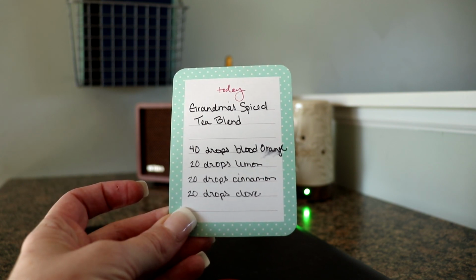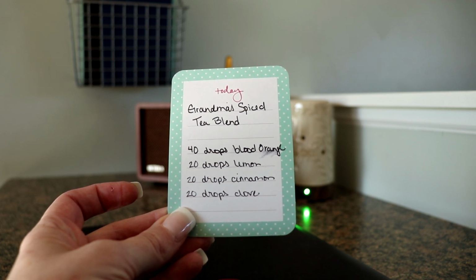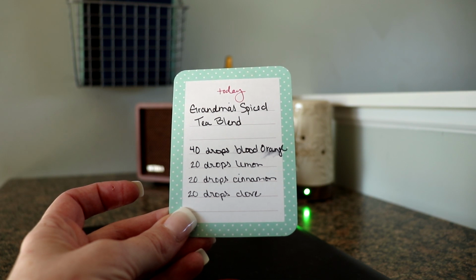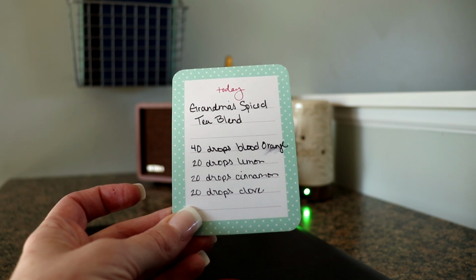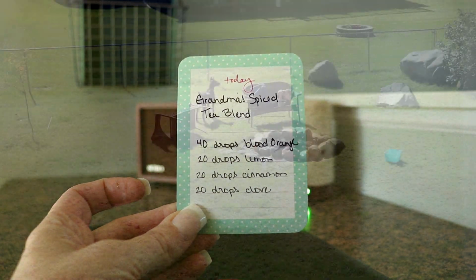So in the recipe, it's just 40 drops of orange. It doesn't have to be blood orange. It could be sweet orange, any orange that you have, I guess. 20 drops of lemon, 20 drops of cinnamon, and 20 drops of clove. And you guys, it smells just like my grandma's spiced tea, or Russian tea, if that's what you are used to calling it. It is so good.